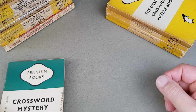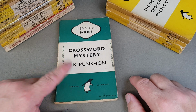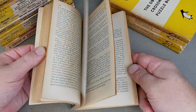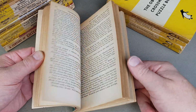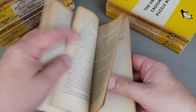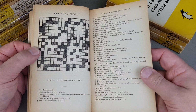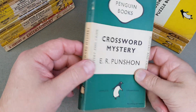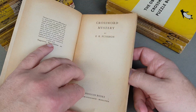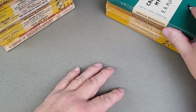They're not reprints. This is one which isn't a crossword puzzle book, but it's a more traditional Penguin crime title in their familiar green livery. Crossword Mystery, E.R. Punshon. This one is a crime story revolving around a crossword puzzle. And the actual puzzle itself, if I can find it, there we are, is actually included in here. So you get to have a stab at it. If you're trying to pick up a copy of this, make sure your copy of this puzzle has not been completed. And that's Penguin 663. This first printing of this one, which is a little bit of fun, 1948. There you go. So a little related item that you might want to keep an eye out for.